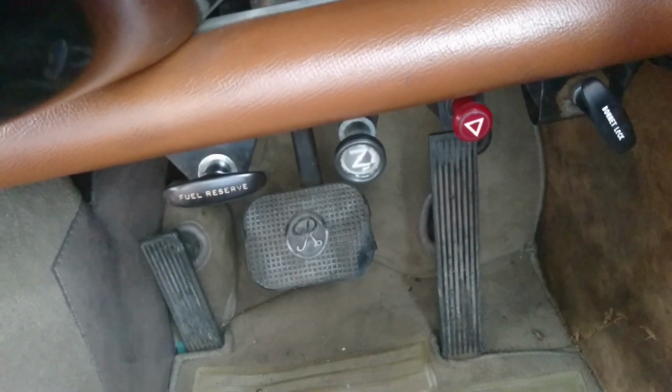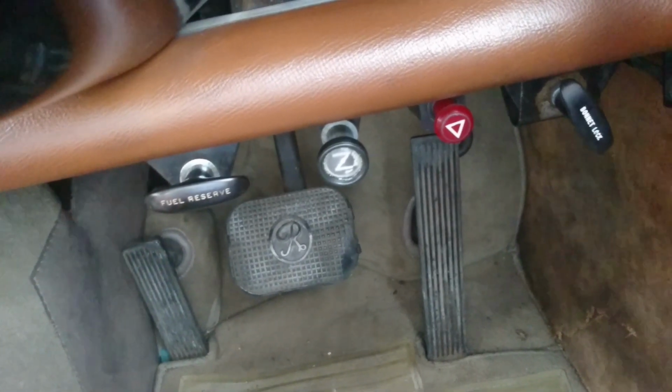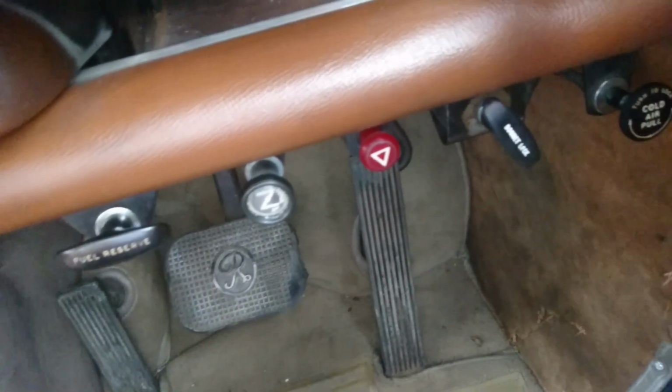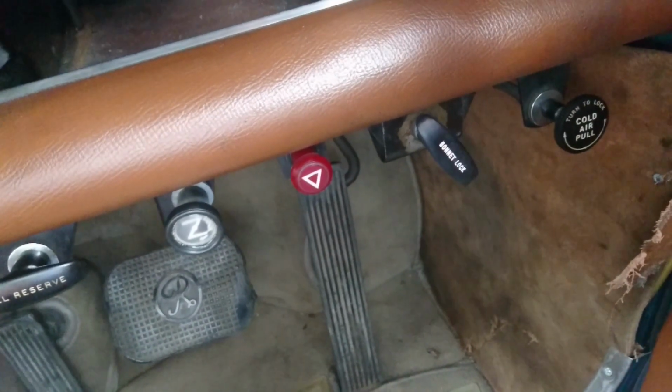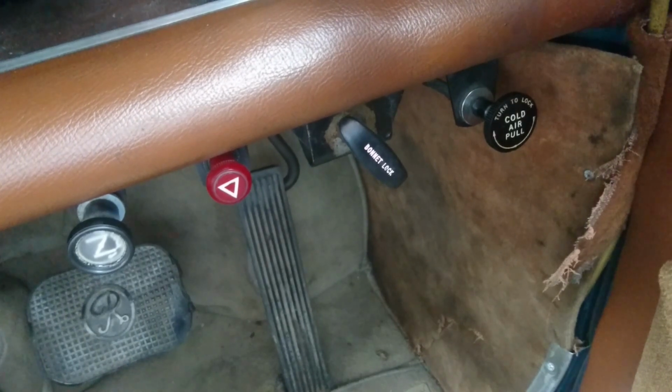Down here we have another row of switches. I do actually know what these do. There's actually a fuel reserve on this car, a bit like an old Beetle, if you're familiar with those, a little fuel tap. Choke levers there, hazard switches there, and the bonnet release is just there. There's also on the right hand side there a cold air release.